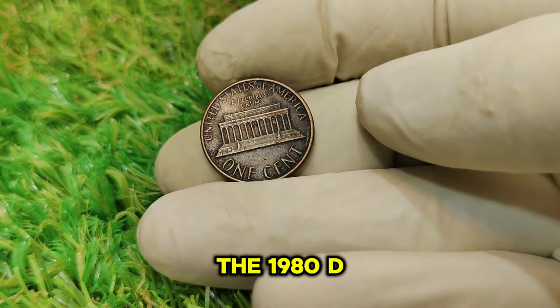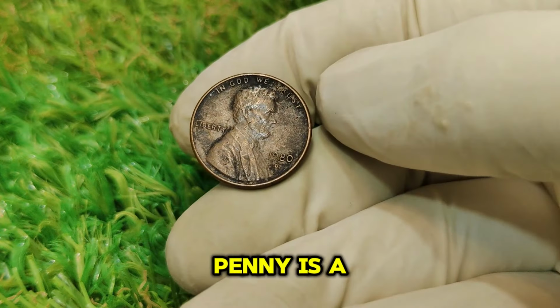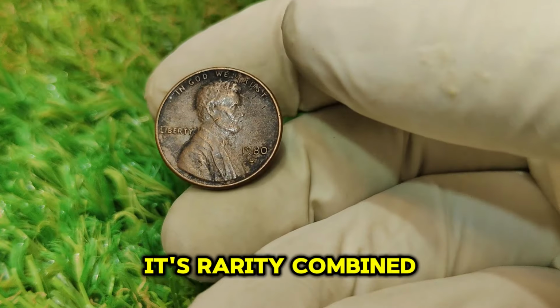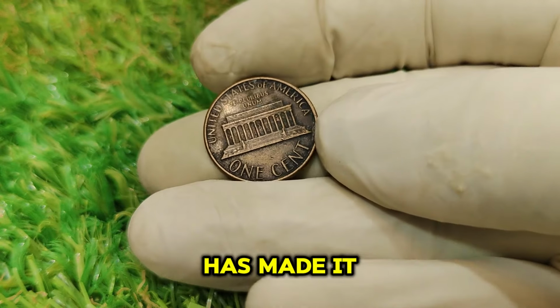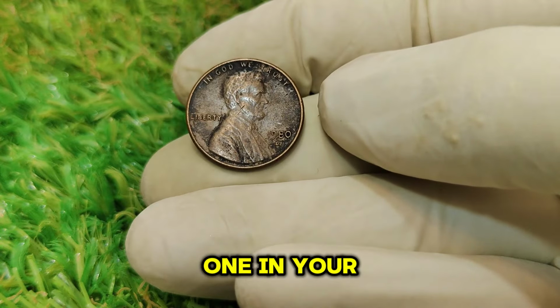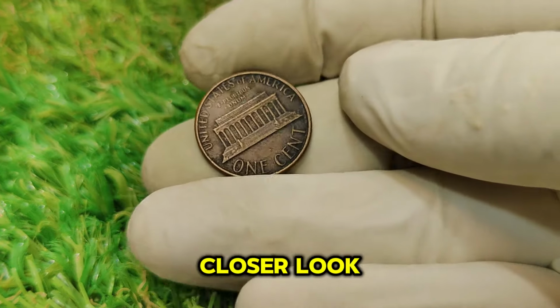To sum up, the 1980 Lincoln 1-cent penny is a fascinating coin with a surprisingly high value. Its rarity, combined with the interest from collectors, has made it a standout piece in the numismatic world. If you find one in your collection, it might just be worth a closer look.